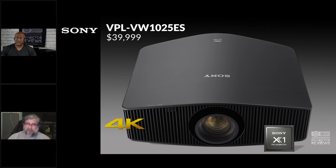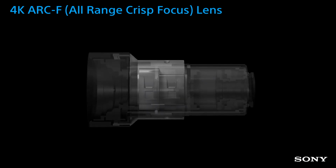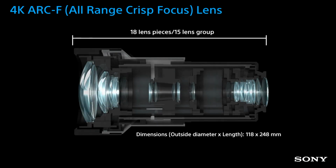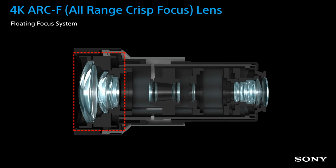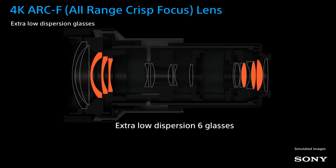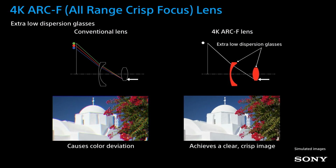But the major difference between the 915 and the 1025 is this uses our flagship lens, our ARC-F lens. So it's an interchangeable lens system, but the standard lens that comes in is 100% all glass, 18 individual elements, 15 groups, ultra large aperture on the front end. It gives you just this phenomenal sharpness, center to corner. So if you are looking for that next step in sharpness and clarity, then getting a better lens is really the way to do it.